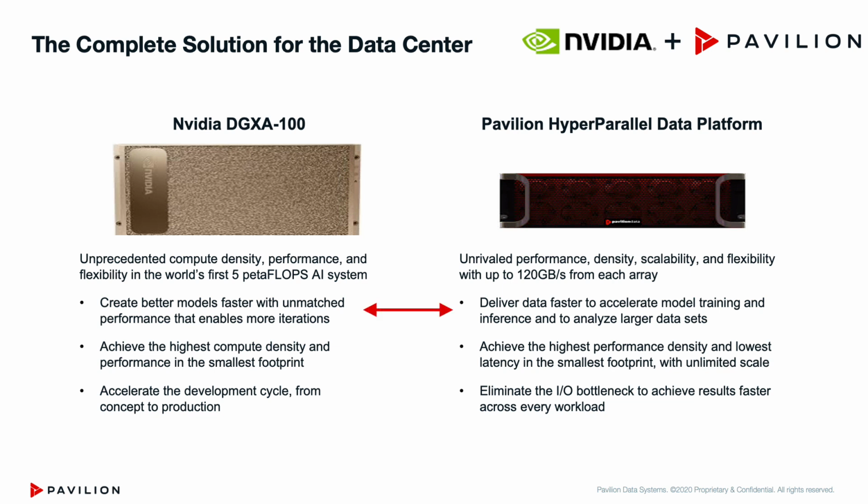As we look at the value propositions from Nvidia, create better models, faster and unmatched performance, you match that with Pavilion delivering data faster to accelerate model training, inference, and analyze larger data sets. We look at those GPU-based solutions achieve the highest compute density and performance in the smallest footprint. That matches Pavilion's strategy, achieve the highest performance density and lowest latency in the smallest footprint with unlimited scale. Back on the DGX A100 side, accelerate the development cycle from concept to production. We eliminate the I/O bottlenecks to achieve results faster across every workload. The team of Nvidia and Pavilion are shattering expectations.